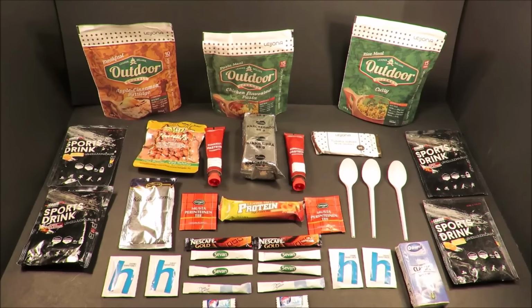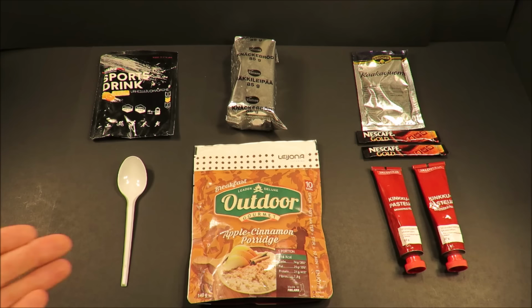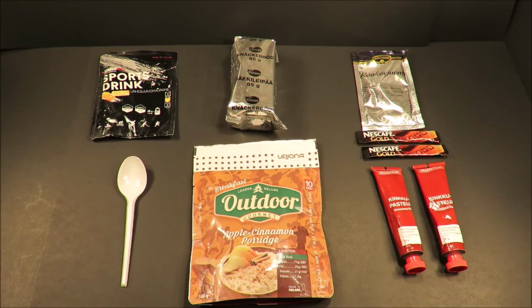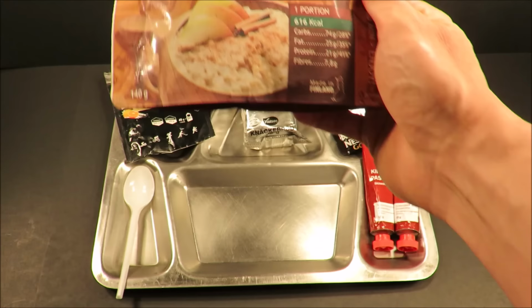So let's first start off with breakfast. You know what they always say, breakfast is the most important meal of the day. So apple cinnamon porridge, some Nescafe Gold to go along with that, cocoa beverage powder, an 85 gram pack of crisp bread, citrus flavored sports drink. All right, so let's get this out onto a tray. Nice. Okay, so we'll first start off by rehydrating that apple cinnamon porridge.